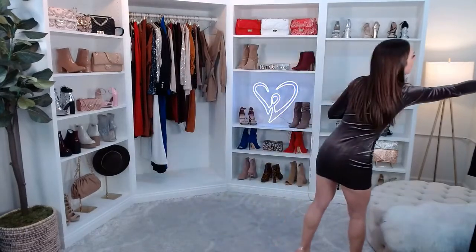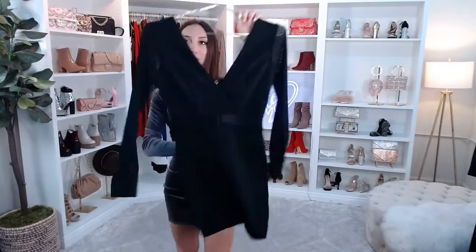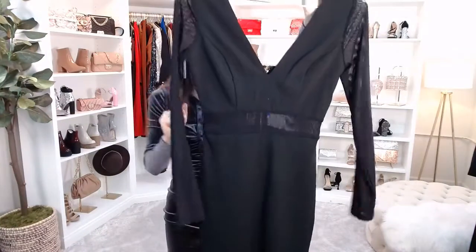Okay, so if you guys are looking for a little black dress, I feel like that's one of the easiest pieces that you guys can probably wear on a work day straight to going out. So take a look at this one. Have the back, there we go. This is the Sheer Bet mesh paneled dress.